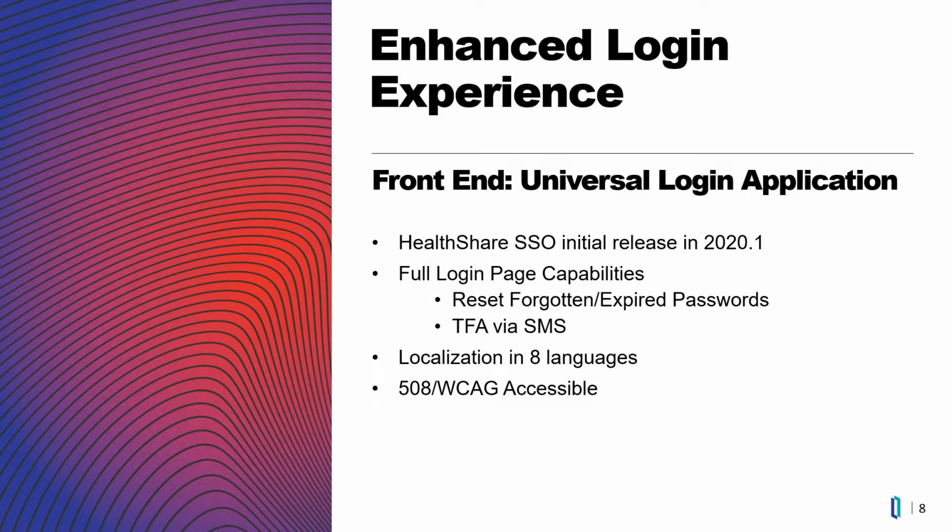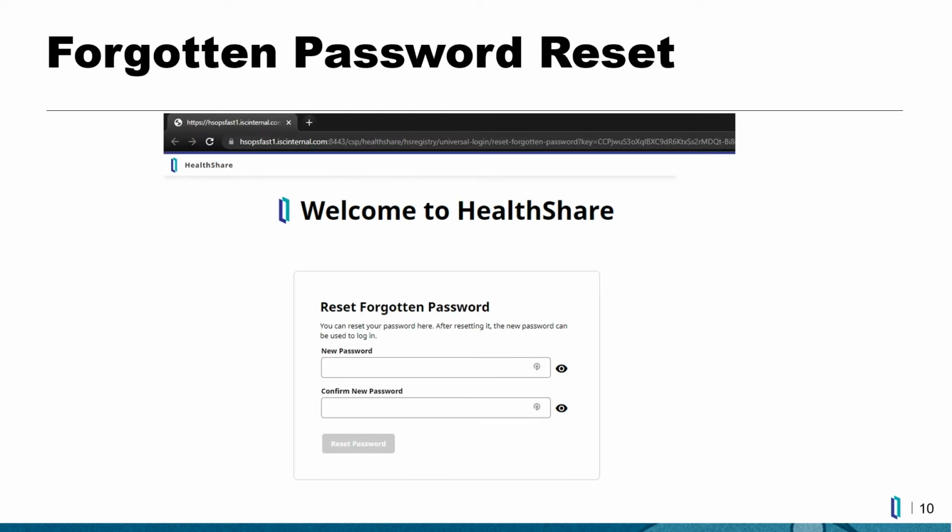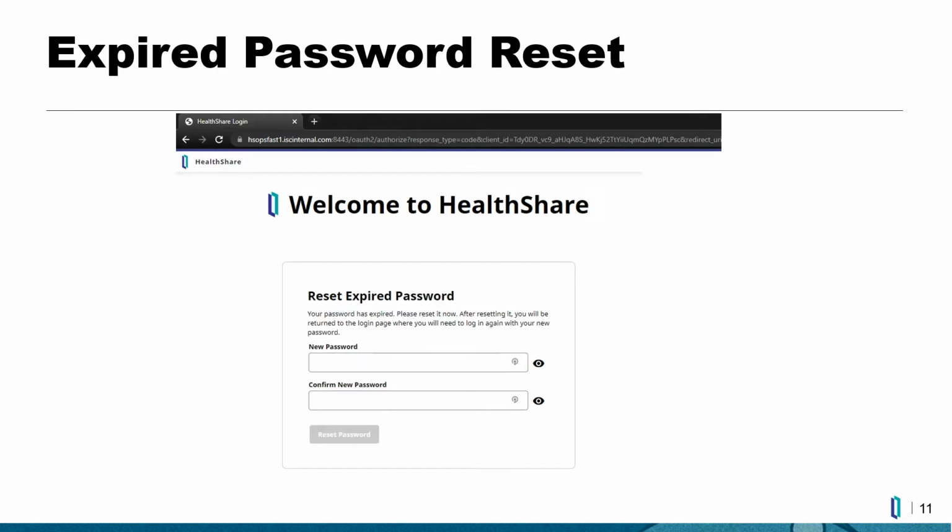And so we urge you, please take a look. Here is a screenshot of our basic login page. This is the login page for single sign-on if you don't have any customization enabled. This is our forgotten password reset page. This is all skinnable, so you can add whatever colors, whatever logos you want to this.